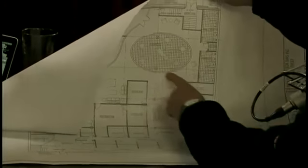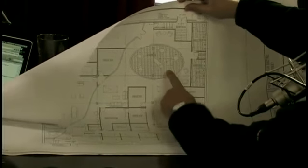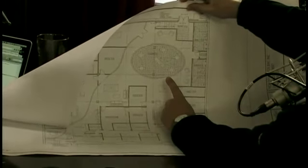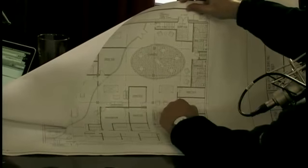That big circle is the kitchen. Beautiful kitchen facility. It looks like a dance floor, and actually could be a dance floor. It's big enough. It's a huge kitchen. Everyone hangs out at a party in the kitchen. This is a great kitchen.